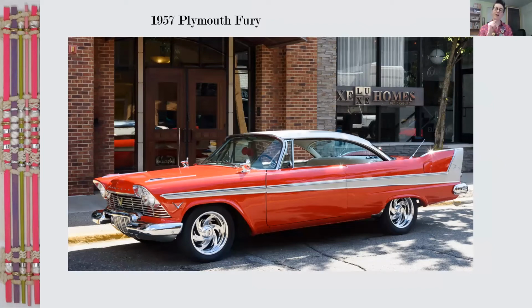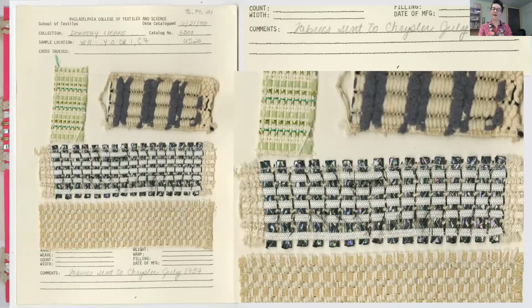I almost love classic cars as much as I love old textiles and clothes. So here is Chrysler's 1957 Plymouth Fury. And as I was flipping through our recently digitized images of her work, trying to narrow down which ones I was going to show you tonight, I came across this swatch, and I've zoomed in on the text written below it so you can see that in the upper right-hand corner.